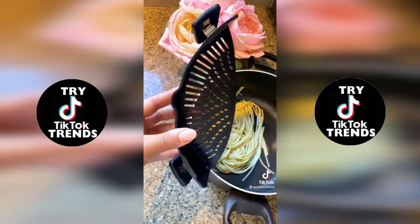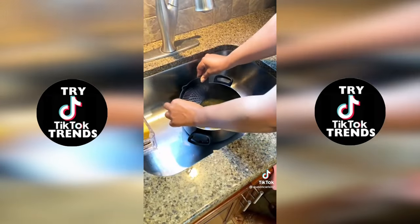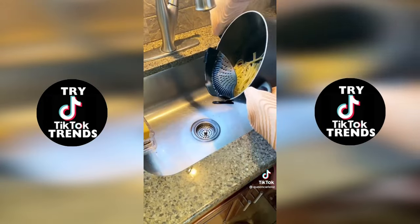This food-grade silicone, heat-resistant and BPA-free pot strainer is a game-changer in the kitchen. Simply snap it on and strain.